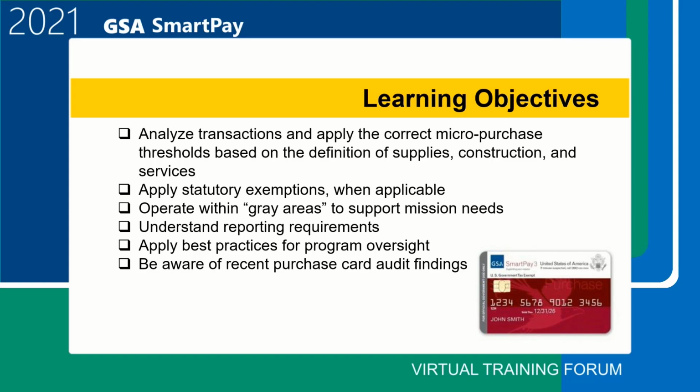This course picks up where the GSA SmartPay Purchase Essentials class leaves off and is a deeper dive into subjects that AOPCs deal with on a daily basis. We've had a lot of interest in a class that takes a more detailed look at how to classify purchases for the appropriate application of micro purchase thresholds, or MPTs. Everything I will talk about today during this presentation and more is included in the course materials that will be available for download online. Nothing I say here today overrules agency and/or local policies for the use or management of the purchase card program at your agency level.